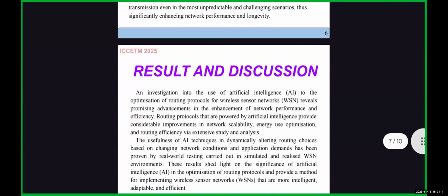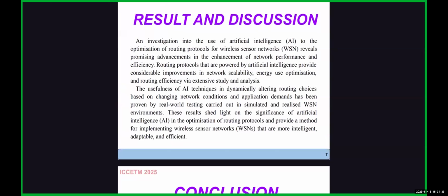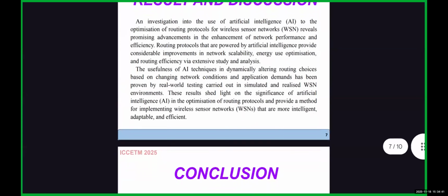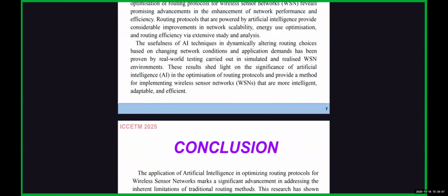So we are using AI to control and monitor. Results and discussion: investigation into the use of artificial intelligence to optimize the protocol for wireless sensor. AI helps the wireless sensors communicate data from one node to another. AI techniques dynamically alter choices based on changing network conditions and application demand, which has been proven by real-world testing carried out in simulated and real environments.